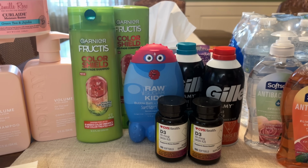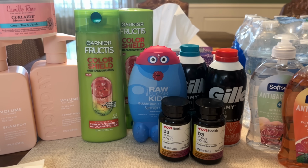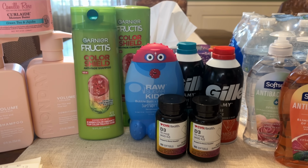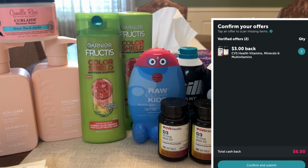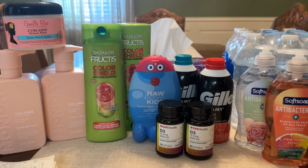Now on this one, if I add back in my $17.15 in extra bucks, then I would subtract the extra bucks I earned. So I earned $7 in extra bucks. And then I got $6 cash back on Ibotta for those vitamins. And that put my final cost at $4.15 for all 5 items.